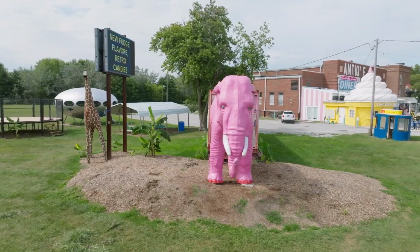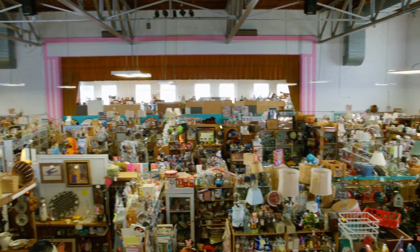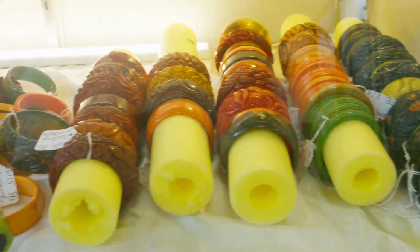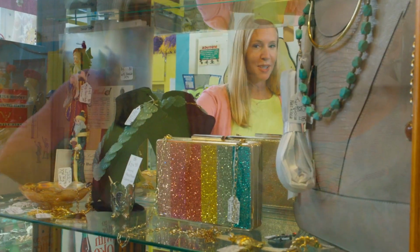Twenty minutes down the road, the Pink Elephant is an antique mall where you can spend your time wandering through some very creative collections and meet passionate collectors. This is cool. It's just called a morphed bangle. Most of my jewelry is 30s through maybe the early 80s. I think I have a pretty good collection here. You have a good collection, I know. Yeah. You wouldn't find this in a big box store.